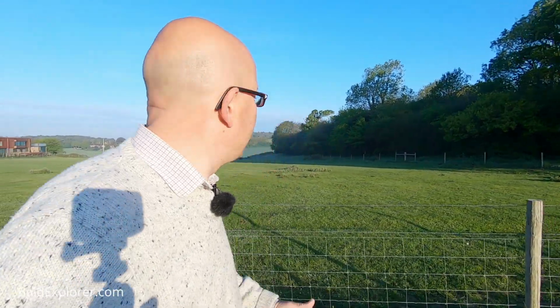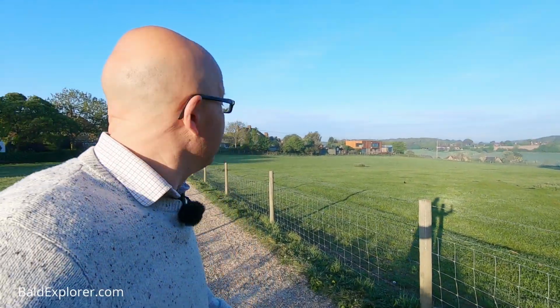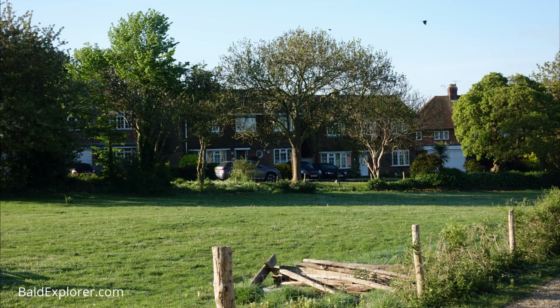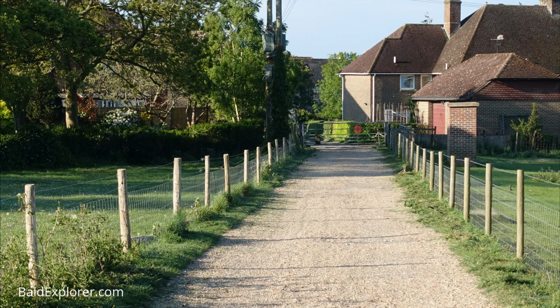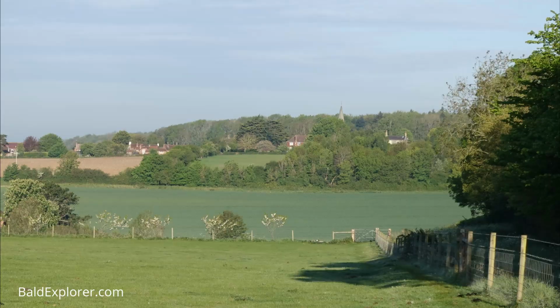It's another early morning. I can hear the crows and the rooks cawing, and I'm standing here on a piece of beautiful English countryside in West Sussex. I'm at Clapham, which is a lovely little village here, which you can see behind me, and over that side is Patching. And you might be able to just make out the church peeking above the trees.